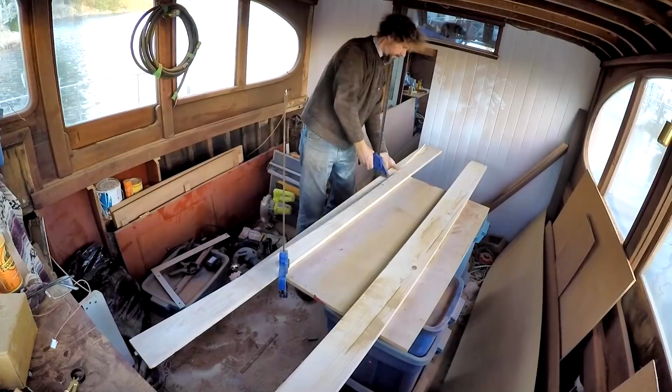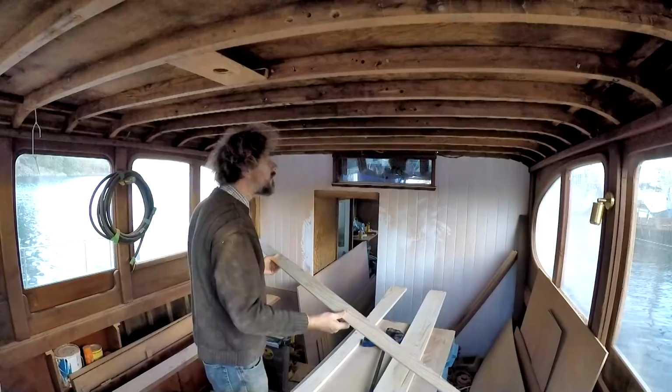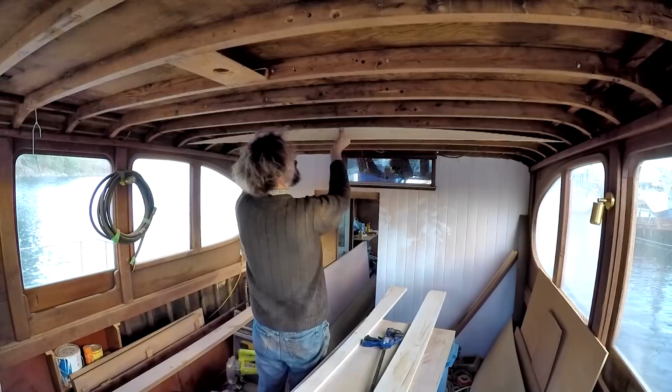Beauty! Where's my arc? So there we go. What's that look like? Nice. Now I'll have to put a little screw in here so I can attach it and then build.